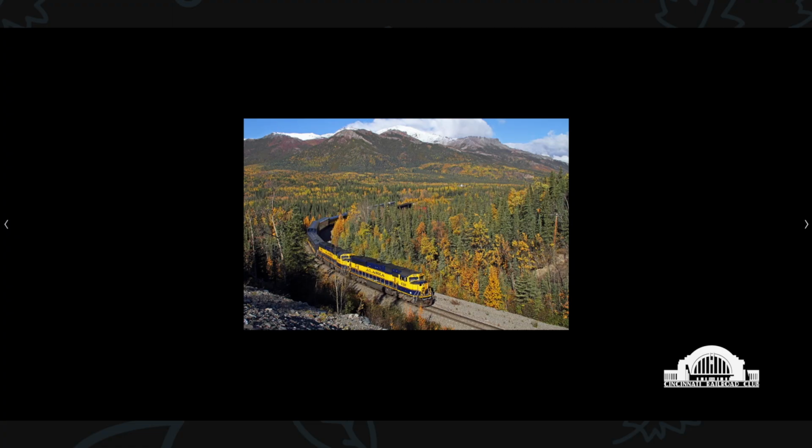This is just left the Denali Park Station. Bridge in the background. That's Denali. That's Riley Creek Trestle. Riley Creek in Denali Park.